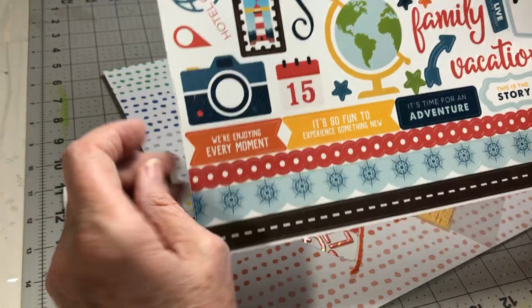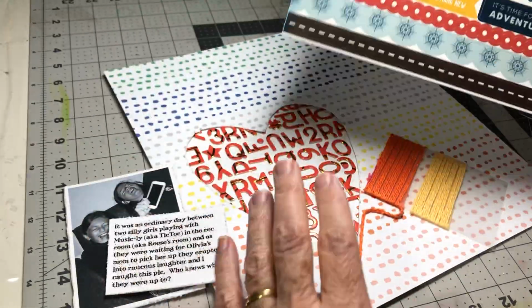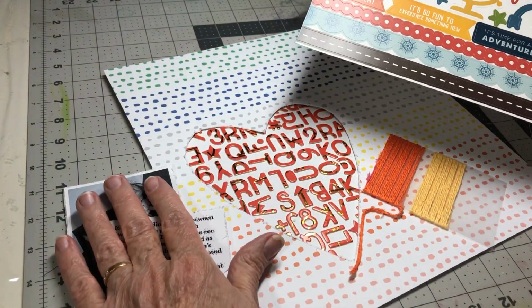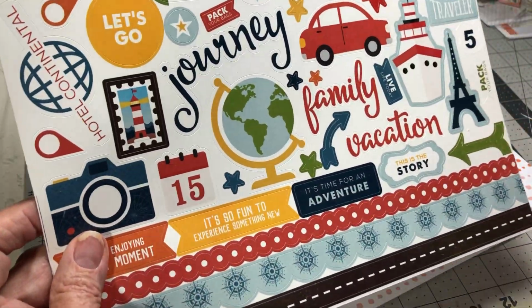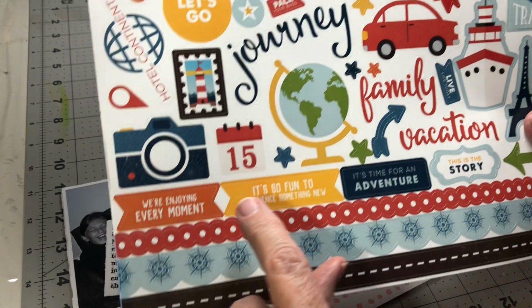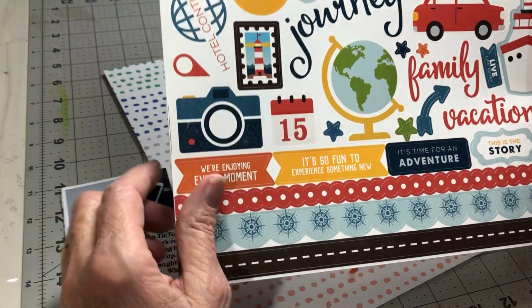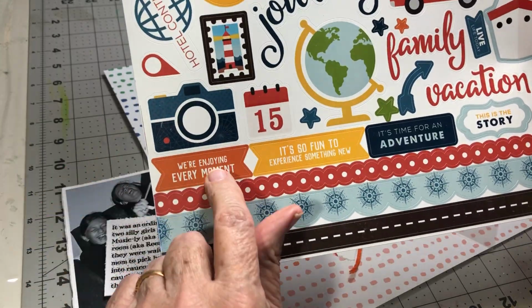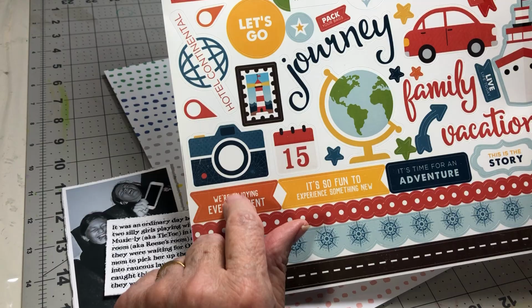So I started looking for a globe or some matte paper or something that I could just tuck in. Obviously, the photo has nothing to do with traveling, but I had this travel paper that had a globe, and then it has this little orange flag that says we're enjoying every moment. So that orange set me about to look for some orange alphas.